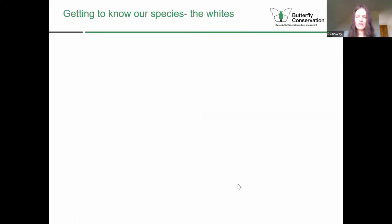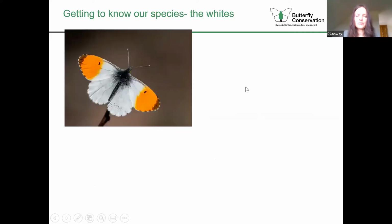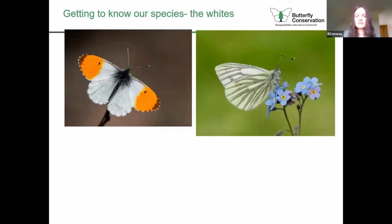Now the whites are tricky. Oh, hang on, something's popped up there. Let's get rid of that. Give you a second to work that one out. It does what it says on the tin. And this one does as well to a degree. This is the orange tip, and this is the green veined white.